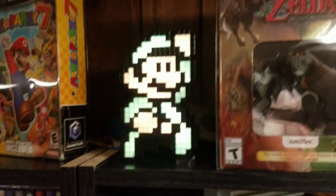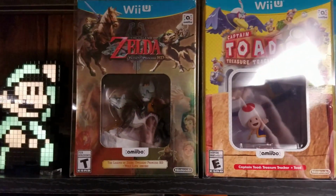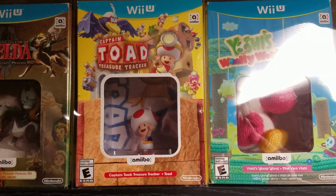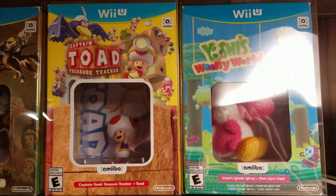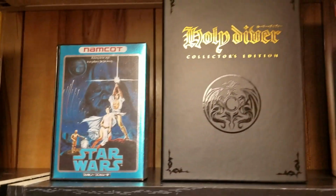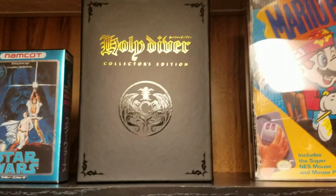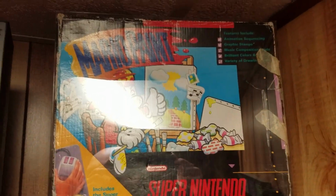And we got two more shelves over here. Up top, we do have a Luigi Pixel Pal, because I do like Luigi better. My Twilight Princess Wii U HD. Then my Captain Toad Treasure Tracker and Yoshi's Woolly World, all with their amiibos. Then we've got my complete in box Star Wars for the Famicom. Thank you, Die Hard. The Holy Diver Collector's Edition that came from Castlemania Games, from Retrobit, I think that's who made it. And then my complete in box Mario Paint.